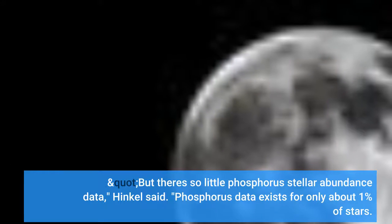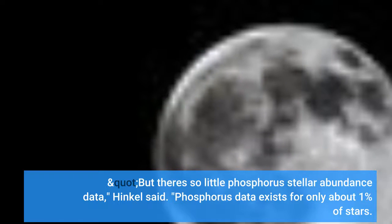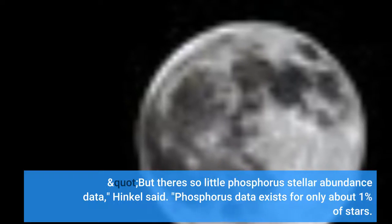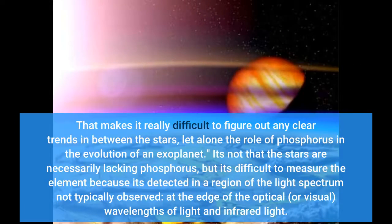But there's so little phosphorus stellar abundance data, Hinkel said. Phosphorus data exists for only about 1% of stars. That makes it really difficult to figure out any clear trends in between the stars, let alone the role of phosphorus in the evolution of an exoplanet.